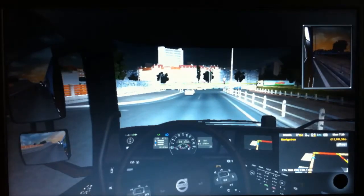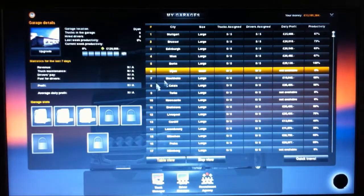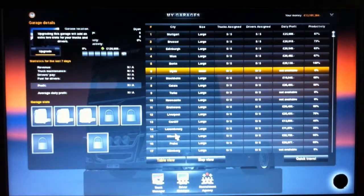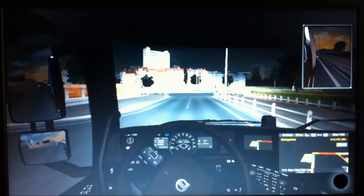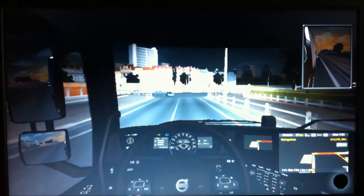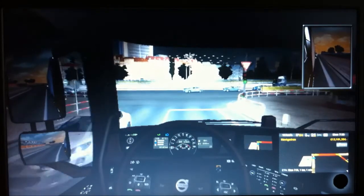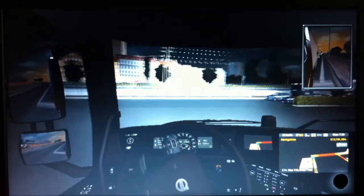Right, let's update the garage. Dijon, small. I don't think so. Boom. Yes. Alrighty. Alright, let's get the rest of the map. Not the map, sorry, the rest of Dijon. So we're going to, oh, we're green. We go. This is good.